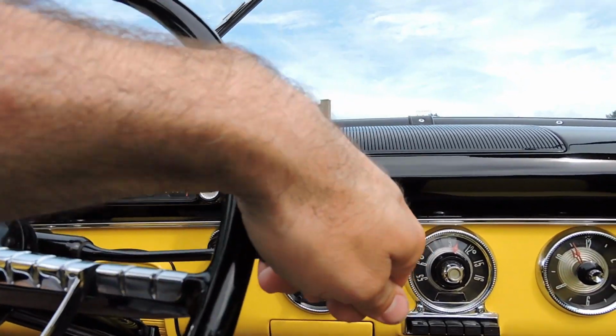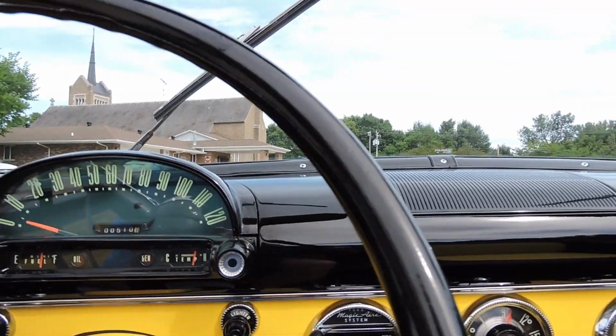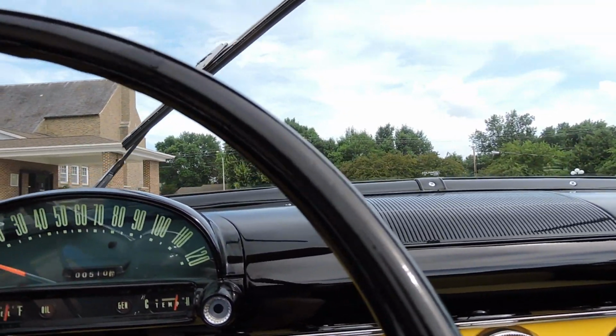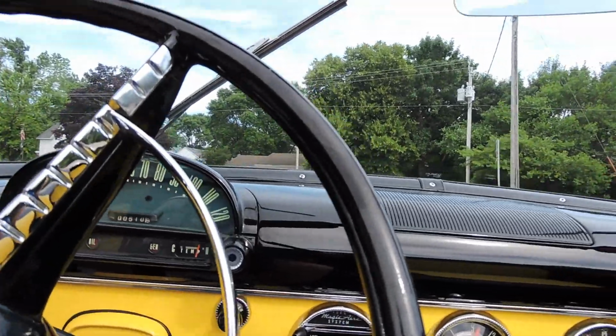Gauges work on it. It's got oil pressure and engine light. Oil light and the engine light are off. There are no issues there. Temperature gauge seems to work. Speedometer works and gas gauge works. So every single thing works on this car, guys, except for the clock.